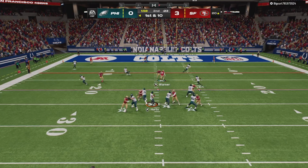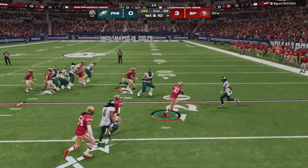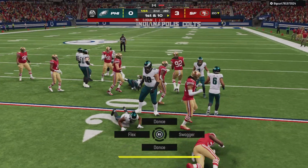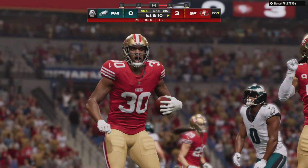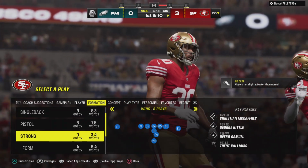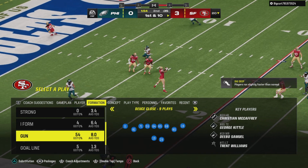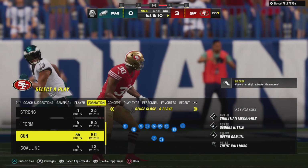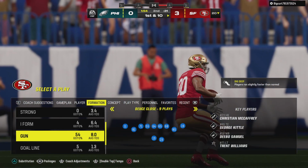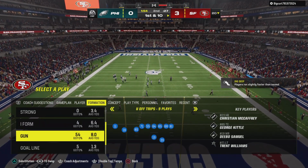Hurts sets up to throw it. Oh, it's intercepted. A drive killer there. And the Niners are going to take over once again with the football at their own 20-yard line. Definitely not the ideal time to see that mistake, partner, because this is still a one-possession game, and that's at least a field goal that just vanished with that turnover. Now, pressure's on defensively to prevent that pick from turning into points for the other side.